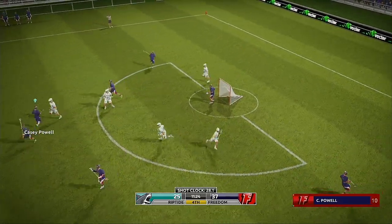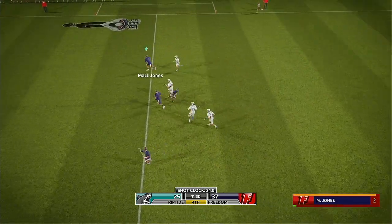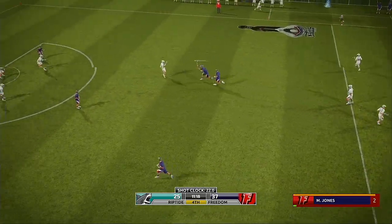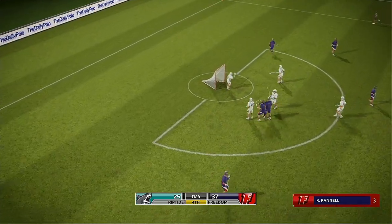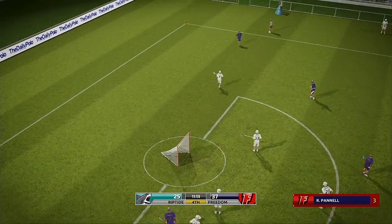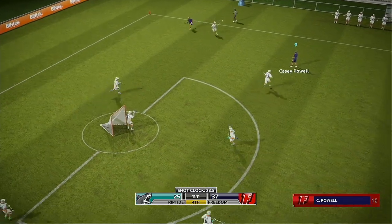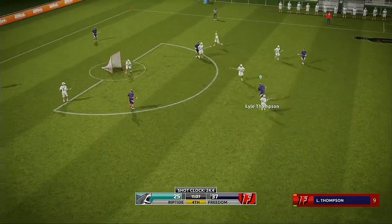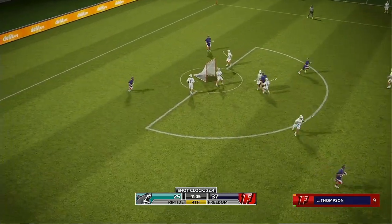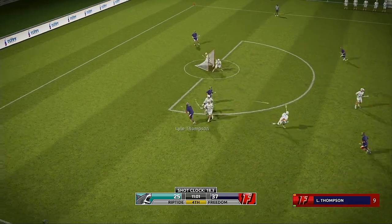Ball's turned over. Transition opportunity now for the away team. Grant. Kenny Berry sails high. Clanks off the pipe there. Red ball. Four gets in and rips. The ball goes to the ground.